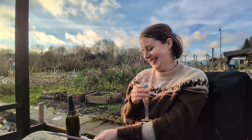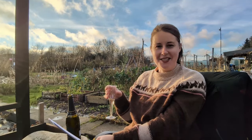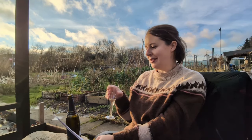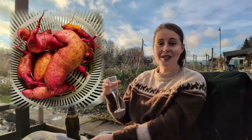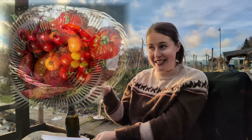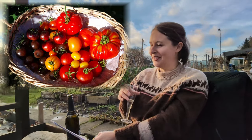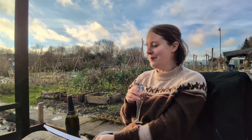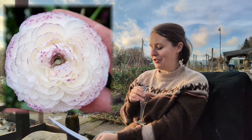So I have other failures and successes, but they're more related to the home garden. Like the okra last week was great. The sweet potatoes were good. The tomatoes in the greenhouse, although not brilliant, they did produce tomatoes at the end, and I know some of you thought I wouldn't get any. So that was all fine. And ranunculus, I found I could grow ranunculus, so I'm pretty chuffed with that.